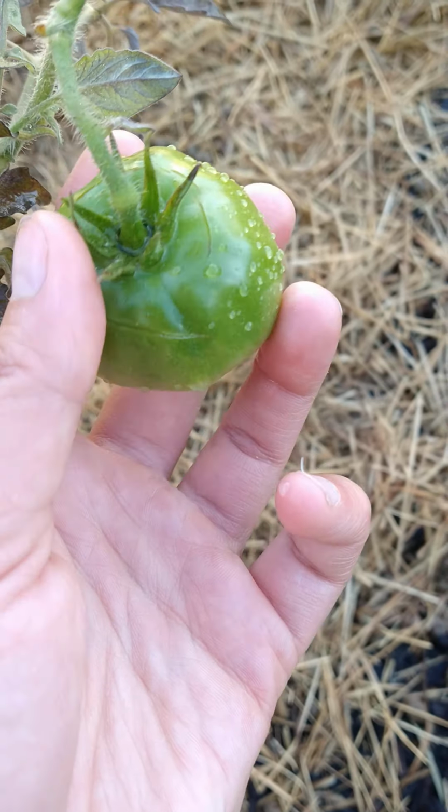So I would definitely say that the black Krim is prone to cracking. The other one I picked was cracked too. This one's not, but I think this is probably about as ripe as I'm going to let it get before I go ahead and pick it, just because there is a lot of bird activity and I don't want any insect damage on it.